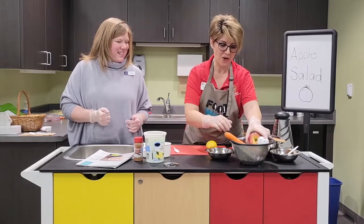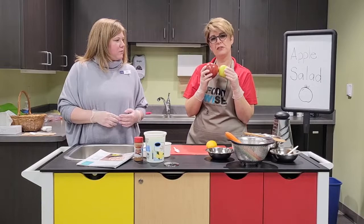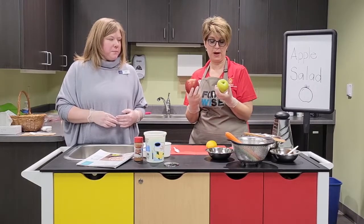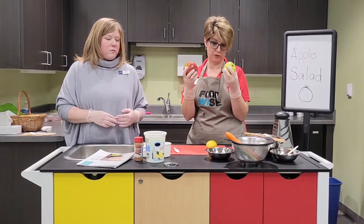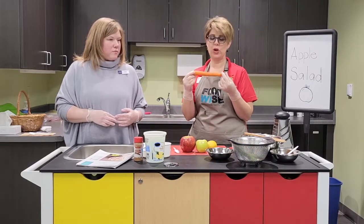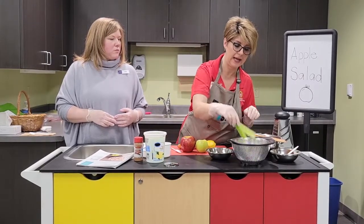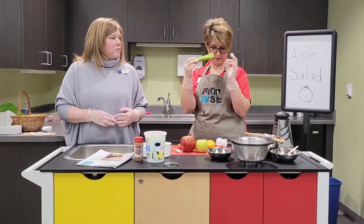All right, so we have apples, and we picked 2 different colors. When we teach little kids, we encourage them to eat the rainbow, because each color provides different nutrients for our body. So, apples are packed with vitamin C, which boosts our immune system. Then we have orange carrot, which is packed with vitamin A. It's great for our eyesight. Lemon, of course, vitamin C. And celery, packed with vitamin K, which helps with blood clotting.